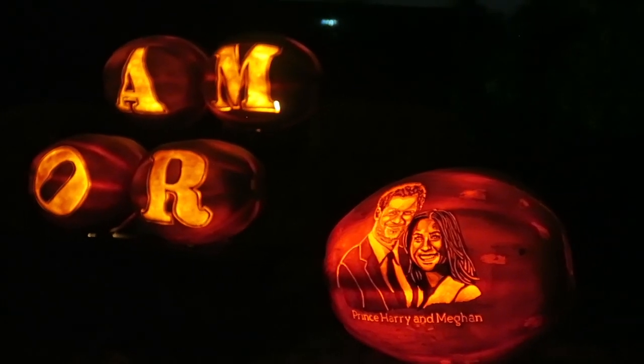What's up, Jaycationers? So we just got here to Morris Arboretum. It's a 92-acre garden. We're walking into the pumpkin glow. Got the tickets. We're gonna see a bunch of carved jack-o'-lanterns.